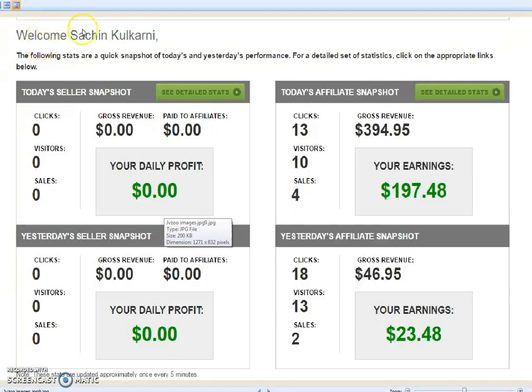And here was that offer, my name is searchable in here. I sent just 10 visitors, 13 visitors, and I made over 220 bucks within just 24 hours, maybe 48 hours at most. So this was the conversion. As you can see over here, 10 visitors, 4 sales, 197 bucks made; 13 visitors, 2 sales, 23 bucks made. The conversion actually skyrocketed. You can expect a high EPC, in the range of $10 or $20 EPC. In my case, if you add it up, 10 plus 13 is 23 visitors, and I made like 220 bucks. That means you can expect about a $10 EPC on this offer.